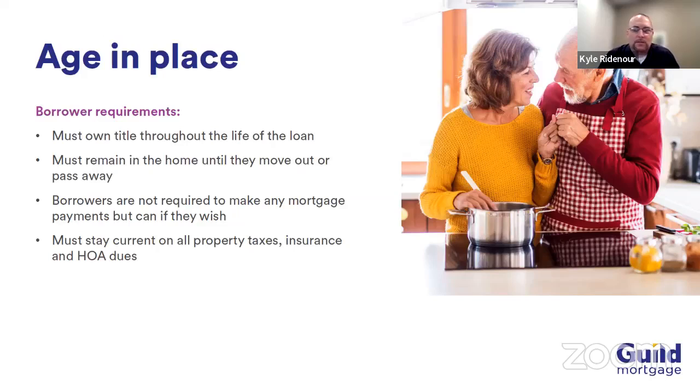So, touching on the requirements again. You have to be on title throughout the life of the loan. If one spouse passes away before the other, that's fine as long as we just have one spouse living in the home and on title. So you have to remain in the home until you both have moved out or passed away, and that's when the loan will be repaid typically.